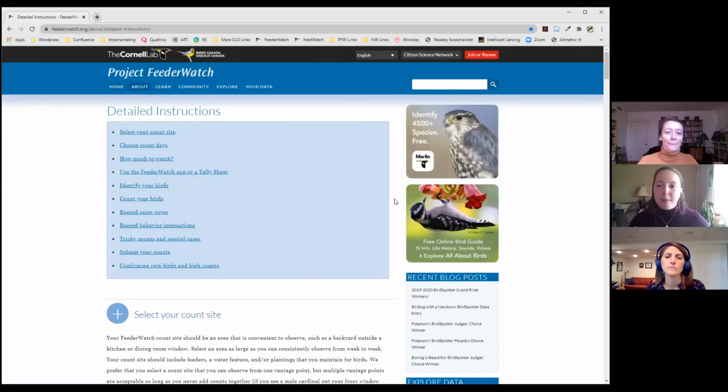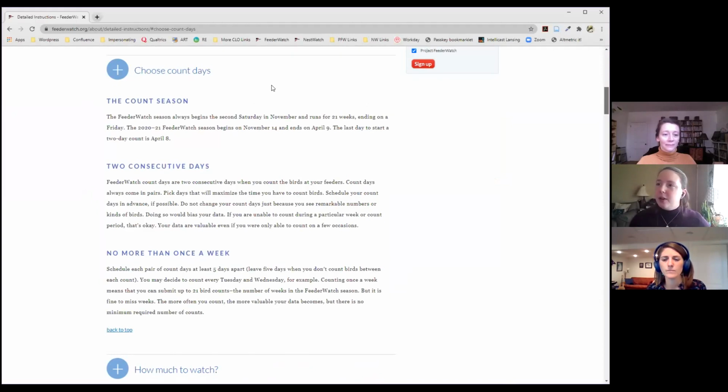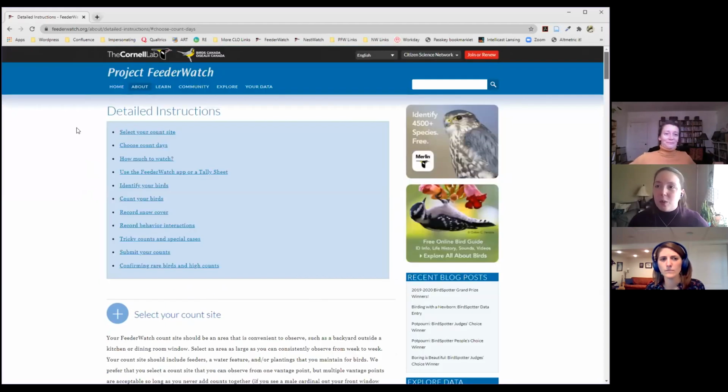So detailed instructions, this is the same information that comes in a FeederWatch kit. The instructional handbook, it's pretty much just digitized here. You can click on any of these topics and it'll jump you right down to that part, the further explanation farther down on the page. So when you're wondering about how to choose your count days, you can click on that and it'll give you all that information right here. So again, 2 consecutive days, no more than once a week, usually about 5 days apart between those 2 days. So I definitely suggest anybody who has these nuanced questions, go in, read over our instructions, maybe a couple times if it's a lot of information. And if you still have questions, then you can send us an email and I'd be happy to explain things further.